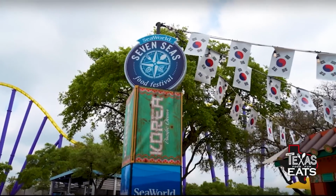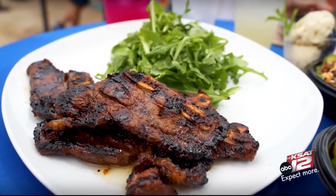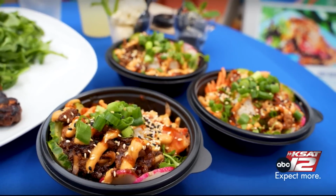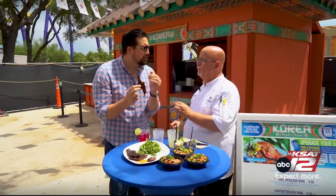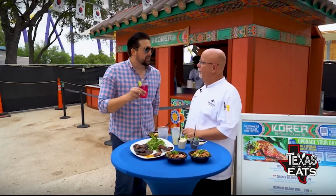All right, Chef, now we're in Korea. So talk to me about what's going on at the table. So let's talk some Korean food. We have galbi Korean short ribs. We've got our bulgogi bowls. We've got our beef bulgogi bowl, our chicken bulgogi bowl, and our jackfruit bulgogi bowl. I'm gonna say, let's go in for the rib. Oh, wow, beautiful. Sweet, and then you have that beautiful crust on the outside. I am gonna grab this drink, and let's move on to our next stop.